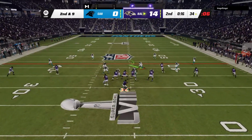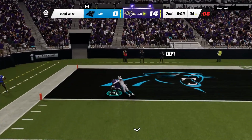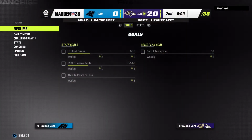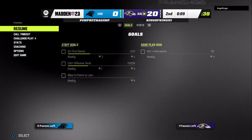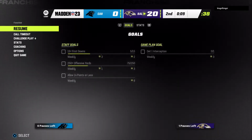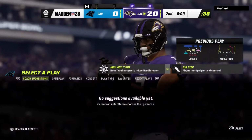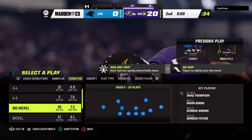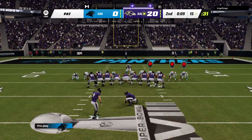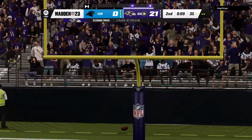Here's 2nd and 9. Jackson now. He's going to loft one deep left side here. Got a man. It's caught for a Ravens touchdown. Continue to look good here in the first half of this Super Bowl. Now Tucker to add the PAT. And it is now 21-0.